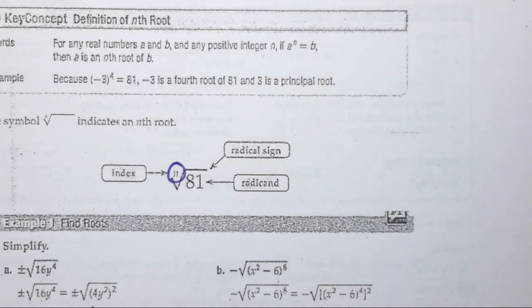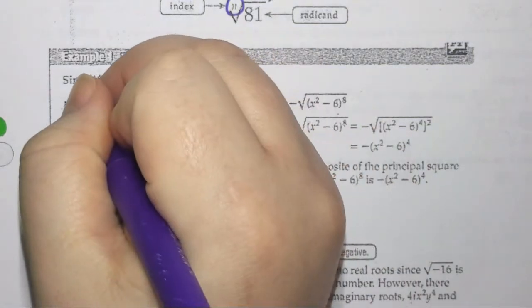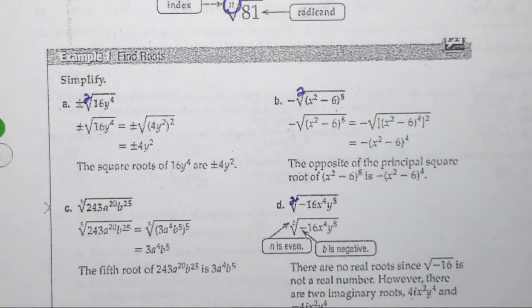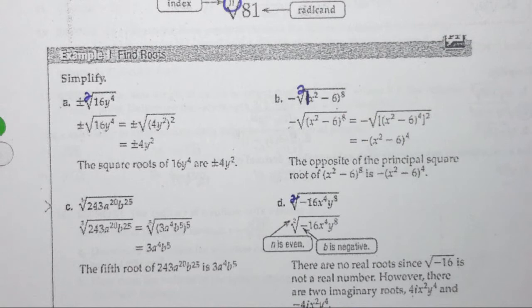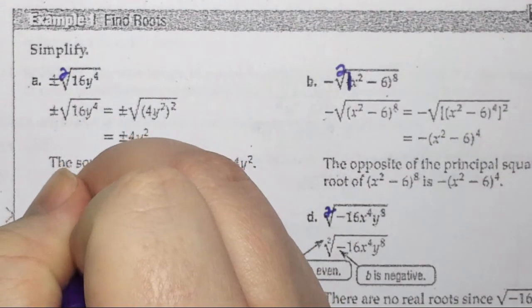When they don't write the tiny number on the house, it's understood to be a 2. So looking at A, B, C, and D, I have to add the 2 on A, B, and D. Do you actually have to add it? No. It's understood the way it's understood to be a 1 in front of the x squared. It's understood to be a 2. But if you need to add it today, you can. The one problem with these notes is that they're so tiny it's hard to read some of the numbers. This is a 5.